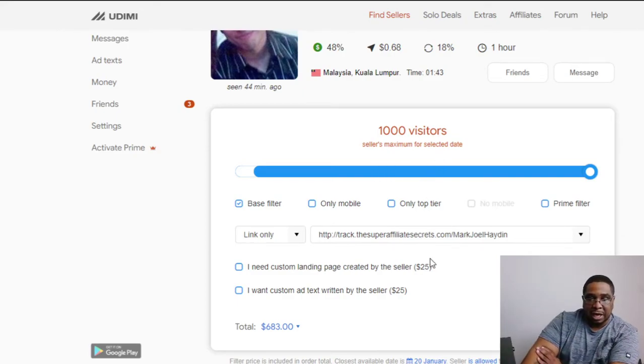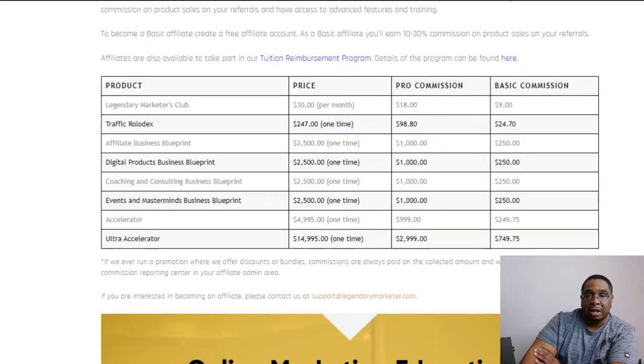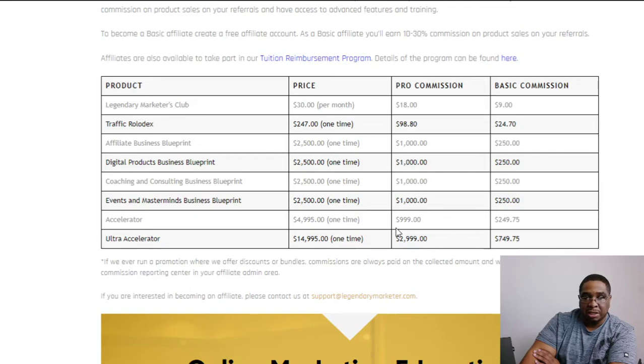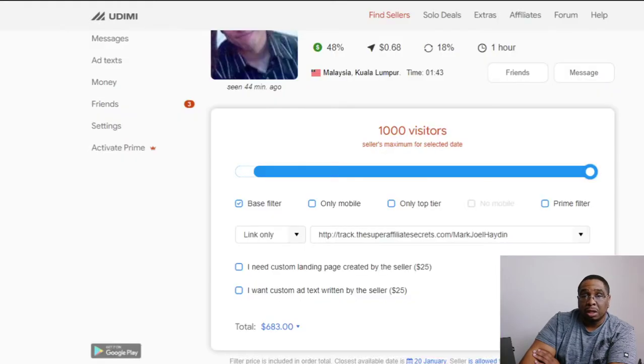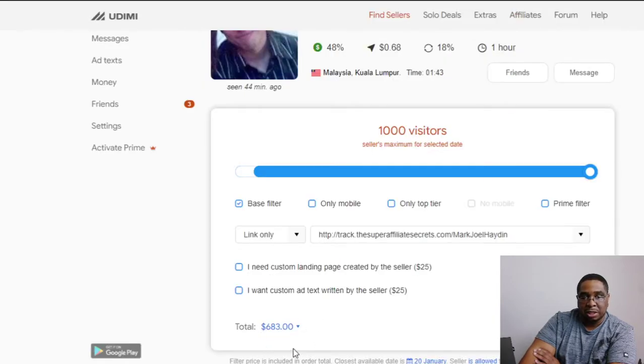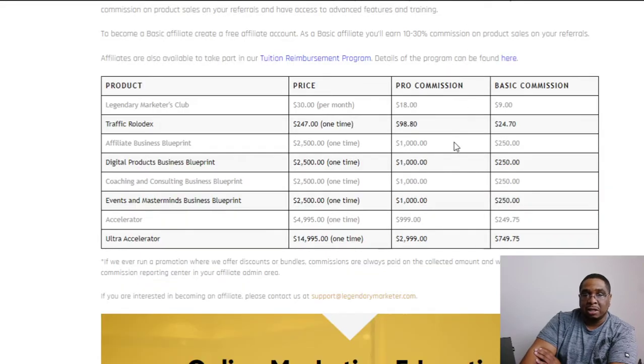And basically, yes, this costs money, but just imagine if you took 1,000 of these visitors, and imagine out of that you got 2 of these sales. So you've spent $683, but you've made $6,000. Or imagine out of these 1,000 visitors, maybe 10 sales at this amount. Or let's not even go with this amount. Let's go with the Affiliate Business Blueprint, and 10 sales at $1,000 each. That's $10,000. So you just spent $683 to make $10,000.